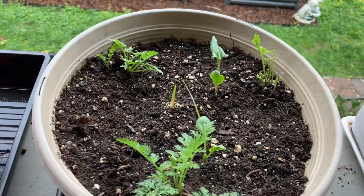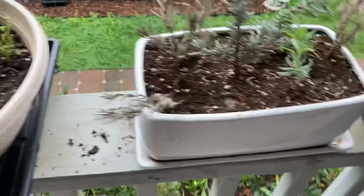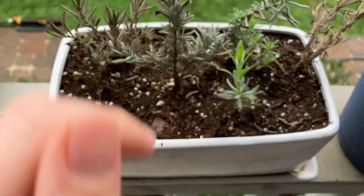These, I believe, are going to be some red daisies and a couple other things I can't remember. They were some free corms, I think you call them, that I started. This lavender is coming back to life. Some of them are like, I don't know if I want to, but a couple of them are coming back.